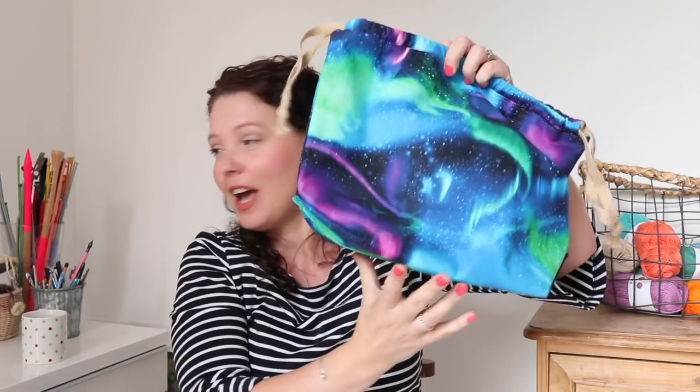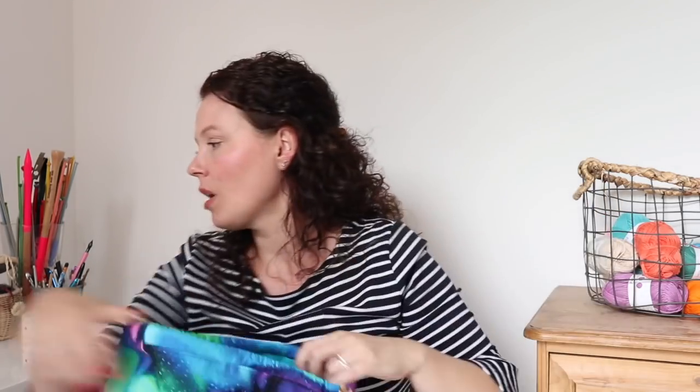So I now have my very own dodgy bag, and now that I've shown it to you, I'm going to put my shawl pattern, or Sandra's shawl pattern, my shawl in there, and use that.